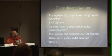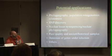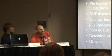So there are many potential applications for this technology. We've been doing phylogeography and population structure using the mitogenomes. We're also using this for SNP discovery. So we're including up to about 50 nuclear genes on each array that we sequence. And so we sequence 100 individuals, 50 genes, and discover nuclear variability that we can use to do genotyping on the nuclear side.